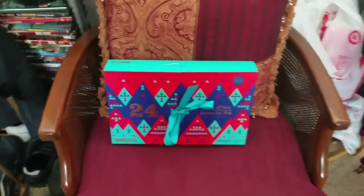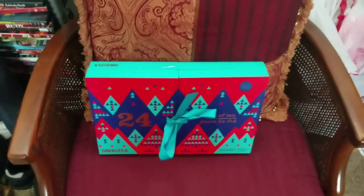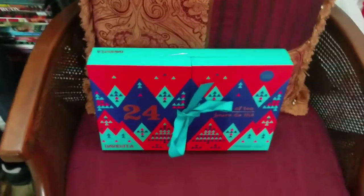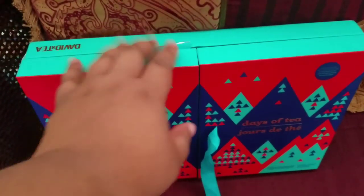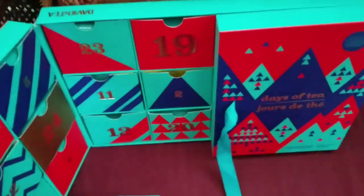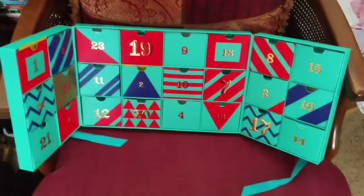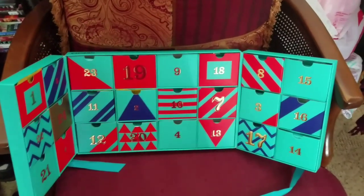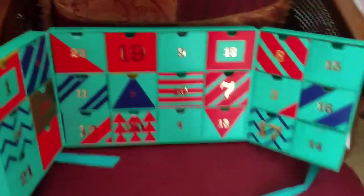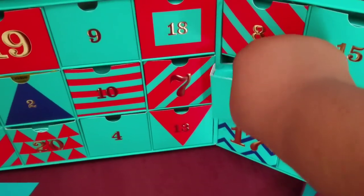We are in day 3 of the 24 days of tea, courtesy of David's Tea. Let's unravel the box, shall we, and see what is in store. Now, after 2 days of back-to-back non-caffeinated tea, I'm hoping we'll get a bit of a change this time. So 3 is over here. Now let's peek and see.